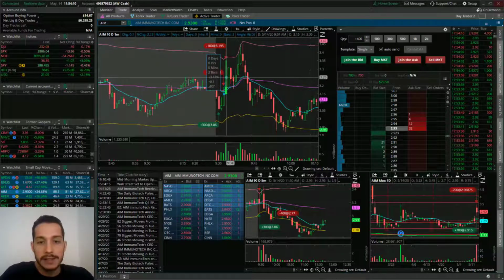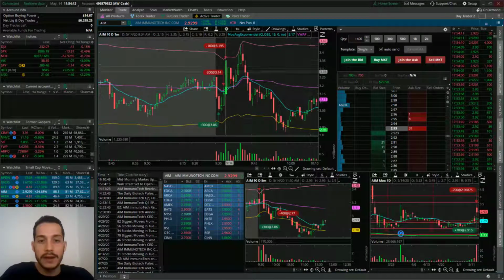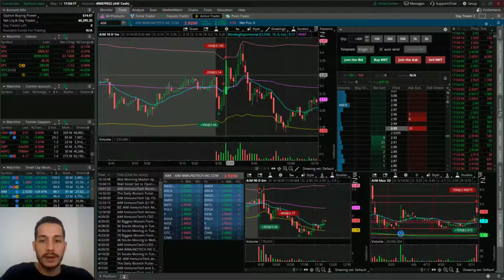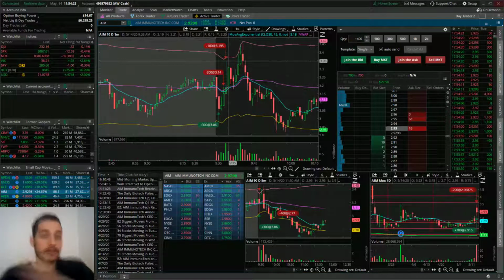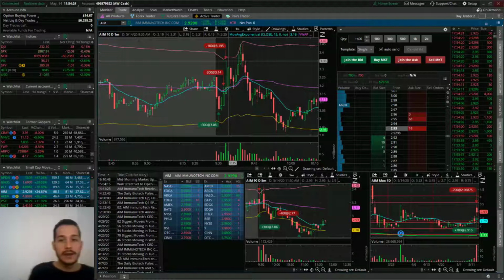Anyway, we retest this $3 and then break out of it. My goal was to sell half of my position in the 3.20s, and the other half into the break of the former high right here, 3.25. That would have been perfect. If I had stuck to my original plan, we would have instantly been up 6-7% on this trade.